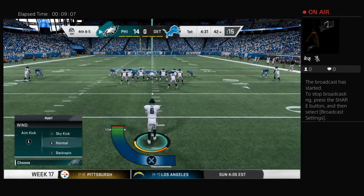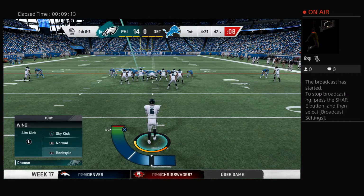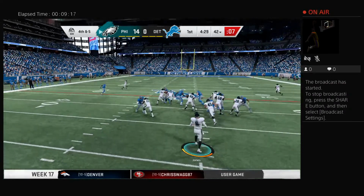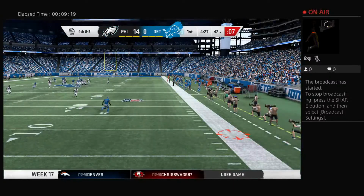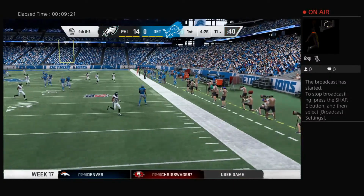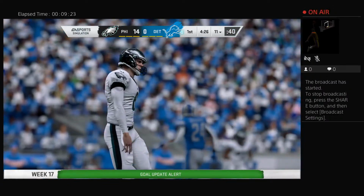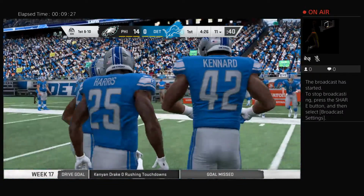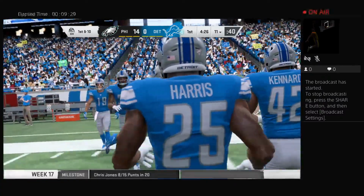So on 4th down, here's Chris Jones to punt it away. And the kick's away as he angles this one for the sideline. And this will be out of bounds. Now it's a question of where they'll mark it. And they'll say it crosses at the 11-yard line. And Detroit getting set to go now.